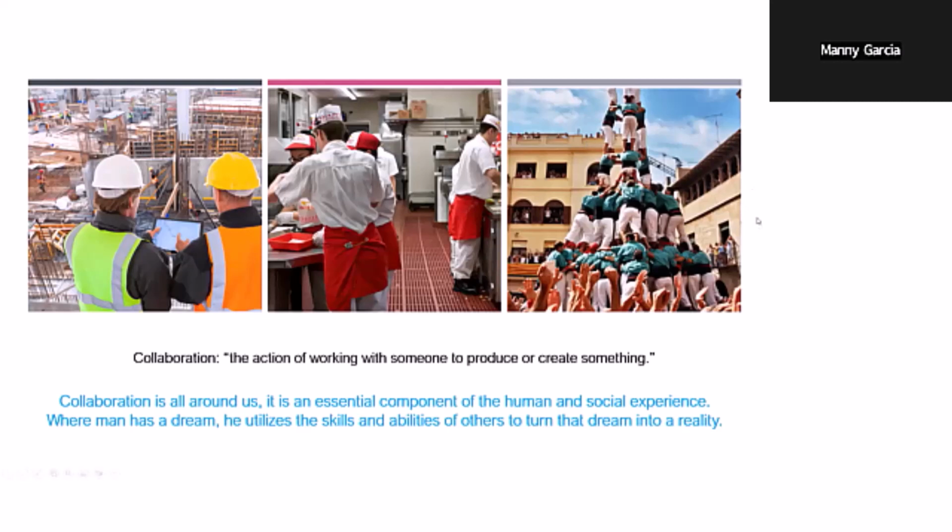And this last image here, we have several human beings piled together looking like they're going to form a human structure, a human pyramid of sorts. And you're all collaborating. There's a strong base at the bottom, a smaller but just as strong base at the second level, and then three people, and so on and so forth. All these people collaborated with one another so that they could find out what works best for them.